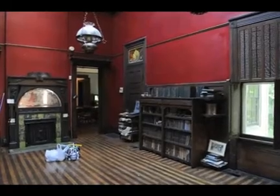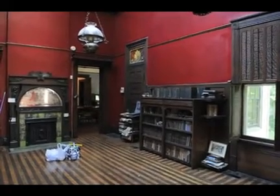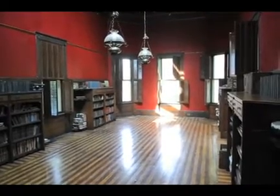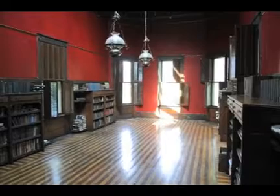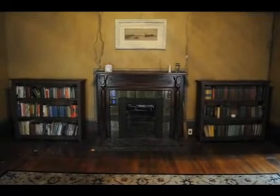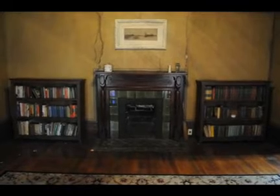This room is incredible. It took my breath away the first time I saw it. I mean, it's completely unique, at least in East Tennessee, probably in Tennessee, to have a house built in 1890 and originally contained a two-story artist studio, which was built for Adelia.